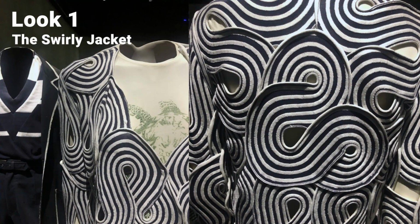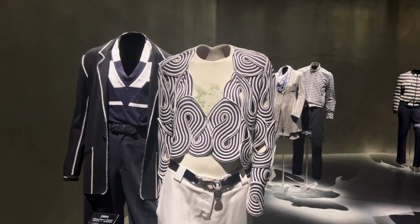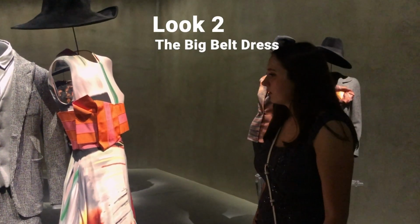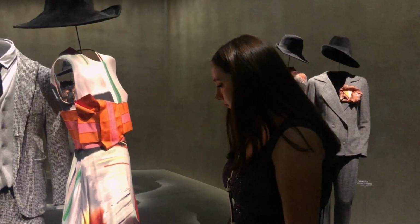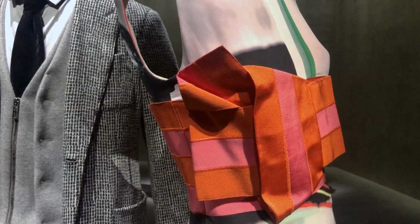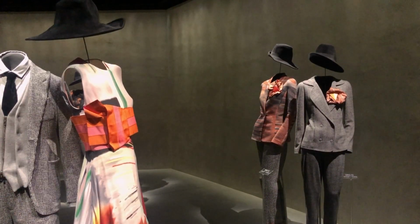And I absolutely loved what I'm calling the swirly jacket. I love the textile manipulation of the striped fabric and this use of negative space. Another one of my favorite pieces I saw is what I'm going to call the big belt dress. The dress's pattern itself, while it does have stripes that mimic the stripes on the belt, they're all very soft. And I think that juxtaposition is really nice and it brings some beautiful structure to the dress.